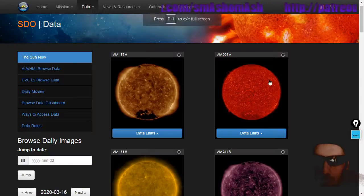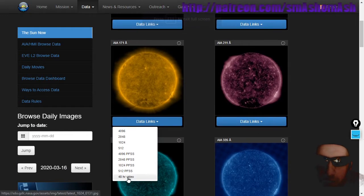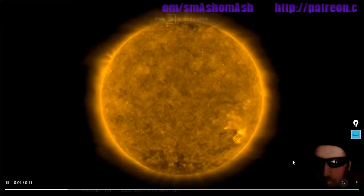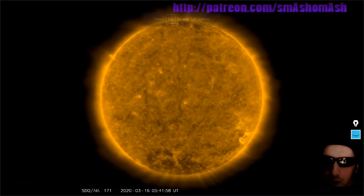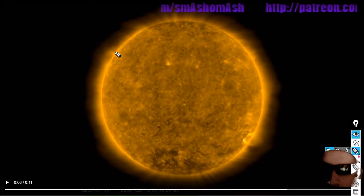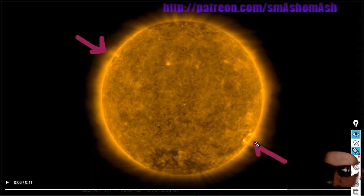And let's take a look at another view here. How about the 171 angstroms? And we'll show you some close-ups. And we do see a little bit of activity rising up here, as well as some setting down here.